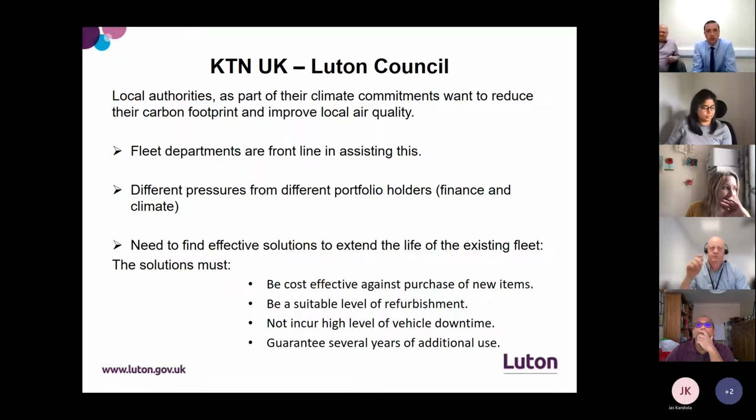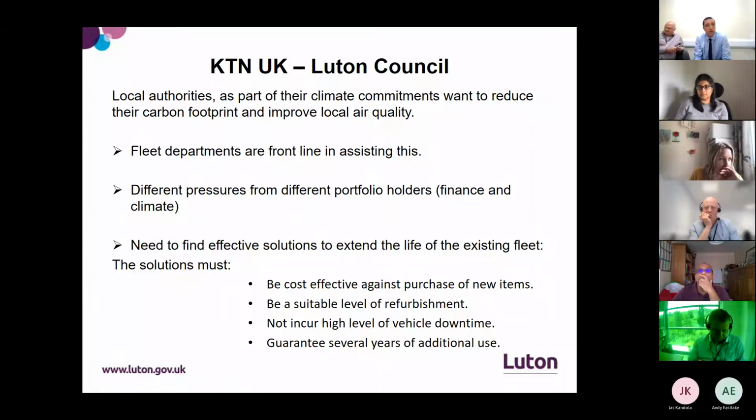Right, so local authorities, as part of their climate commitments, have been tasked to reduce carbon footprint and improve local air quality. Lots of benefits involved in that, financially, economically, and health-wise. We're all aware of this. It's something that's been pushed nationally over the last 12-24 months, and it's something that we should all be working to achieve personally and professionally.